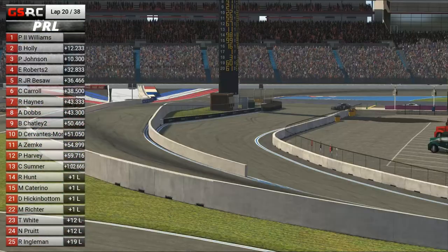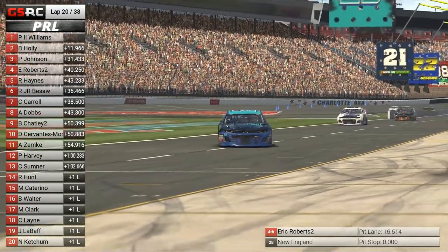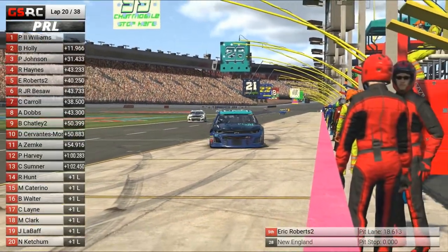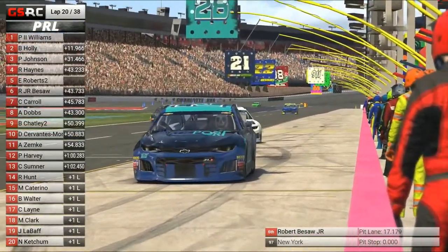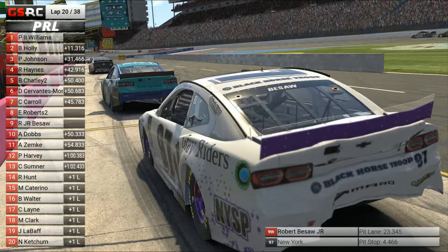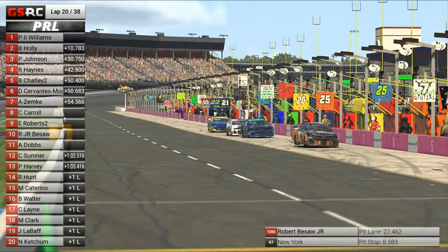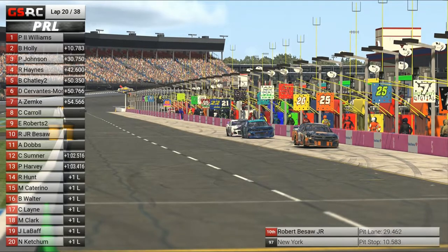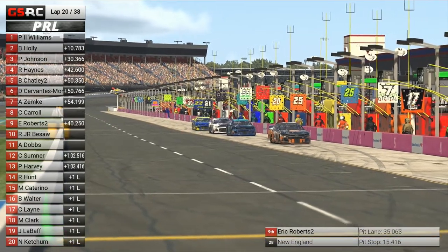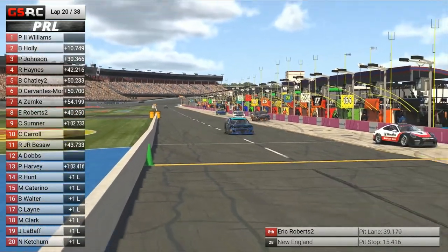Johnson went in, Roberts is in, Bissot Jr.'s in, Colin Carroll's in, Allen Dobbs are all in. As you look at the pit exit here, it's an interesting pit exit because originally, before they basically updated the road course at Charlotte Motor Speedway, the pit lane went basically straight onto the racing line until the update added essentially that concrete barrier and basically a hard left before you get to the speed up.